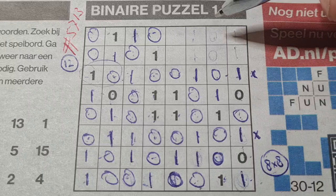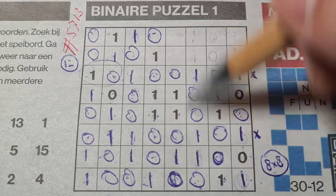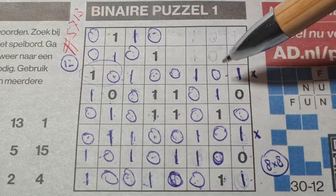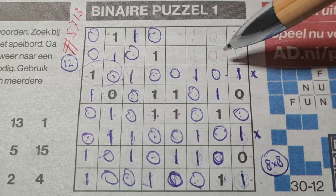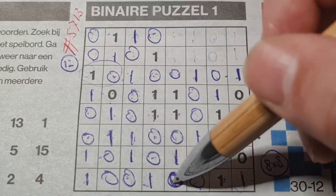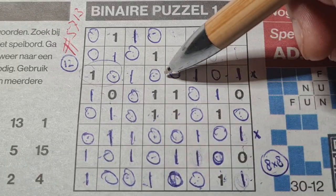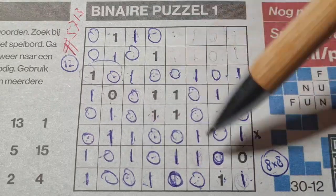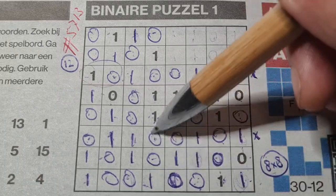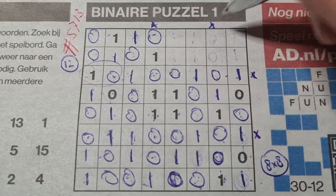Okay, and now I cannot compare the rows, so we need to compare the columns then. I need a column with 2 missing digits. Let me check. Yeah, okay. I can only compare with these 4 columns. Alright. Do we have a 101 here? No. Do we have a 100 here? Here we have a 100. 111100. Okay. This one and that one.